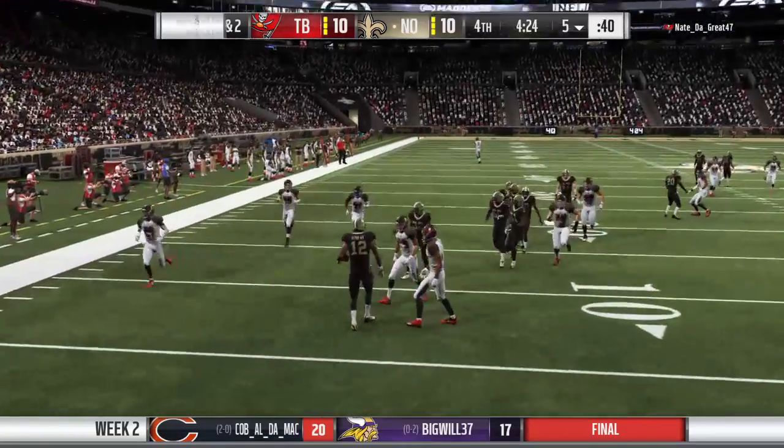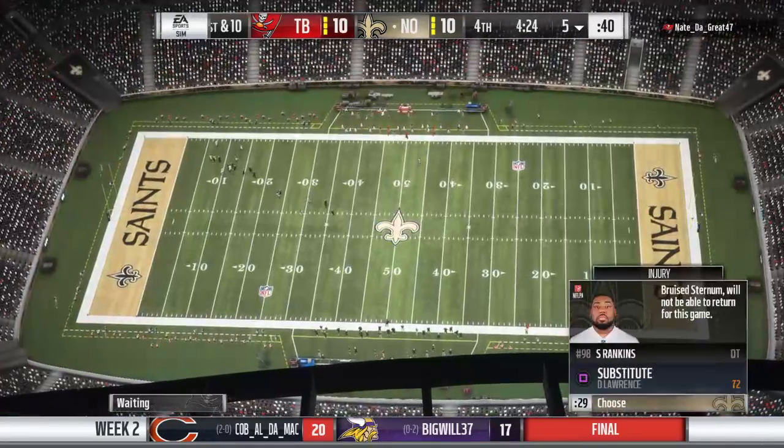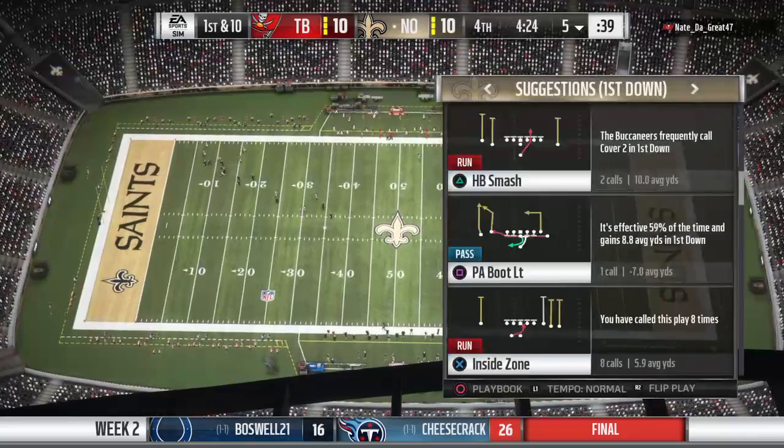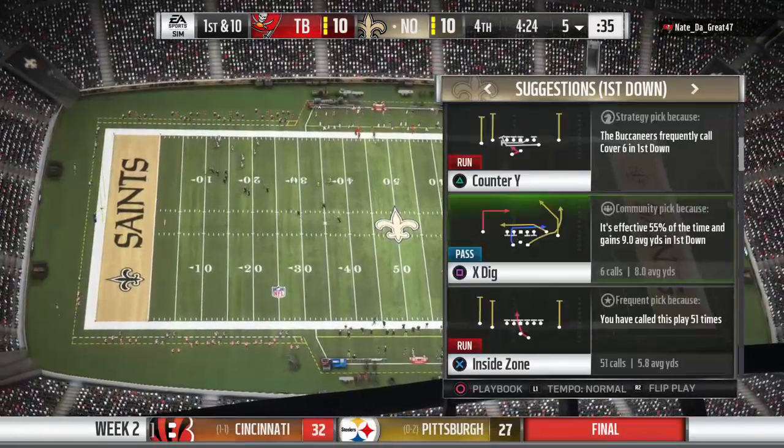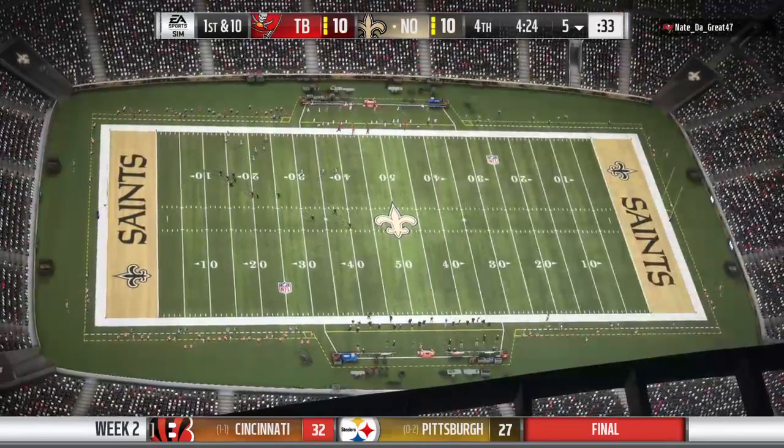And a fair catch taken here at the 5-yard line. Interesting. Yeah, call it 38 yards on the punt, no return. And the Saints will take over with a 1st and 10 deep in their own territory.